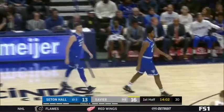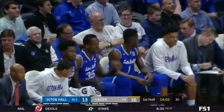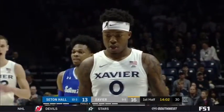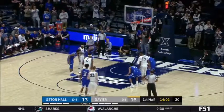He's worked on his free throw shooting. He was a 48.8% free throw shooter his freshman year, improved every year. But Tyreek Jones, forget about improving his free throw shooting. He's lost about 30 pounds since last year.